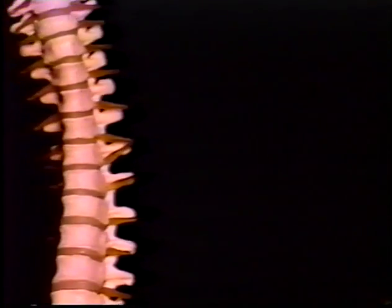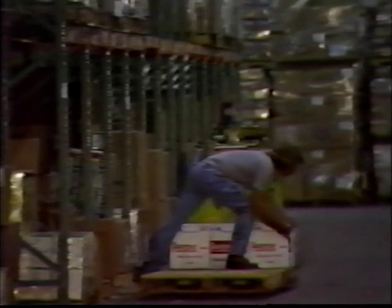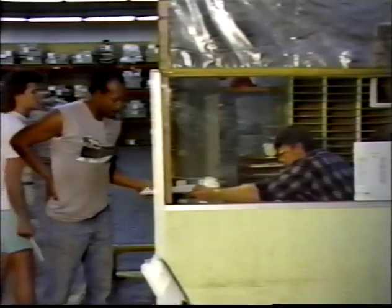Twisting and lifting can also cause back injuries or ligament damage. There's always a safe method of lifting, but you're the only person who has control of the situation. It's really your responsibility to lift safely. A few more tips and we're done.